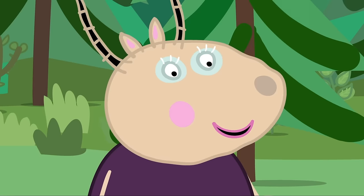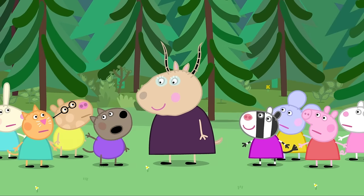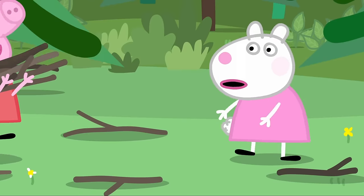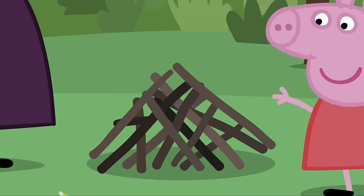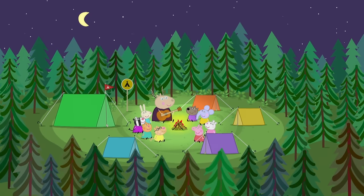Now, I need sticks to make a campfire. We'll get sticks. But me and Pedro want to get sticks. Ha ha, you can all collect sticks. Peppa and her friends collect sticks for the campfire. Wonderful. It is nighttime. Peppa and her friends are sitting around the campfire.